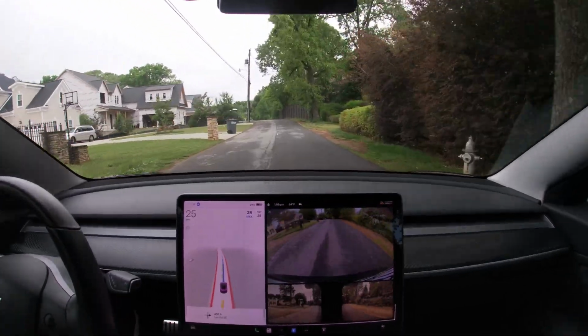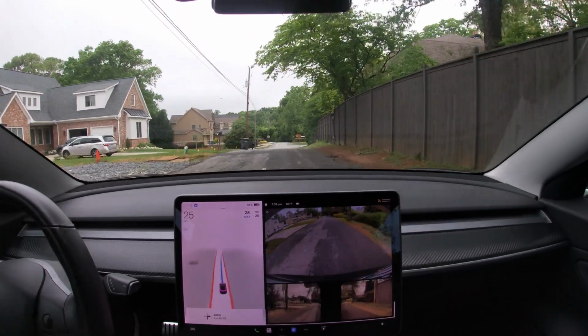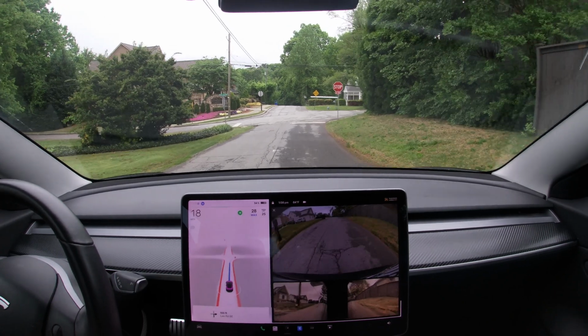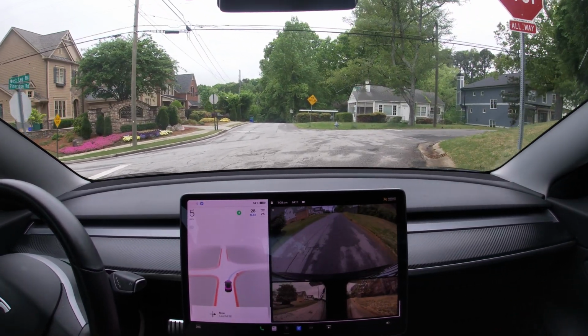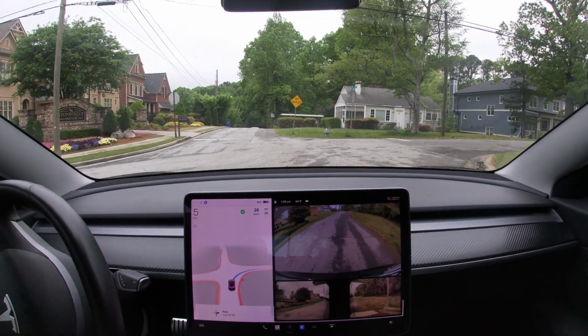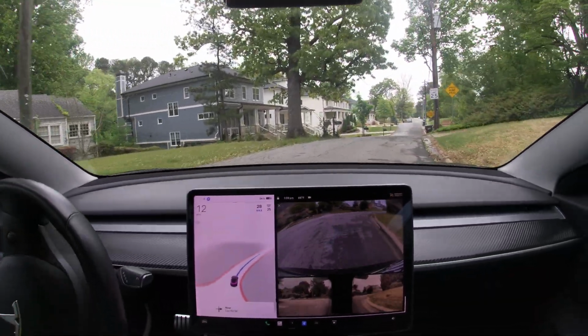It's driving in the middle of the road, and this is a two-way traffic road. Lee Road Southeast. Again, it's in the middle of the road, so if we had a car coming in our direction, it would need to hustle over to the right lane that it should be in.